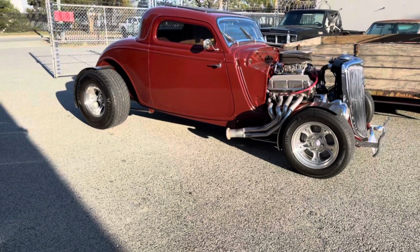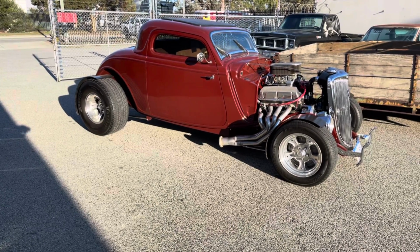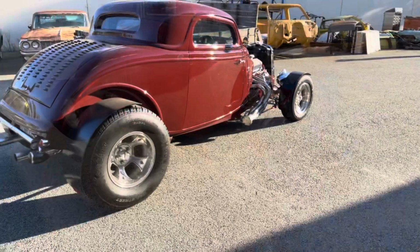So here's Gary's 34 coupe. It's a fiberglass body built by Rod Bods over east. Pretty severe chop, as you can see. A high boy, all that sort of stuff.